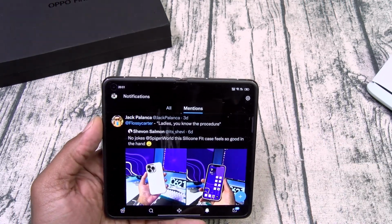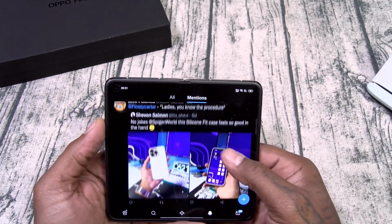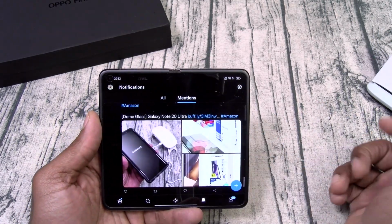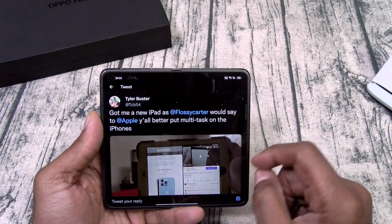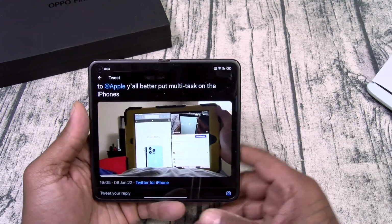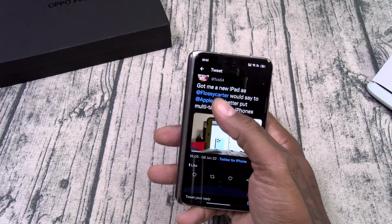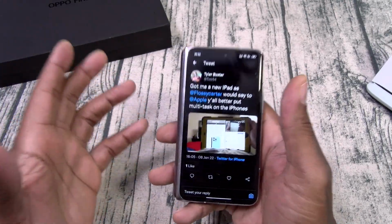All right, let's see, y'all. Ladies, you know the procedures. Okay, got the speaking case. Got to like that one too. Anyway, so this is how Twitter's gonna look. Okay, white stone dome. This is real nice. Again, at any moment, I can just fold this up, and the best thing about it is you can actually use this.